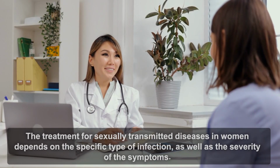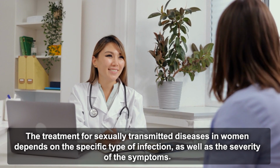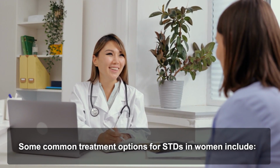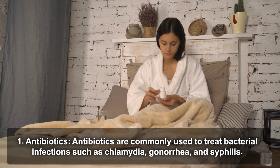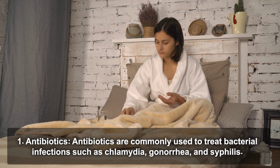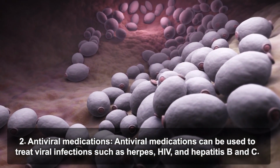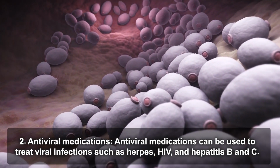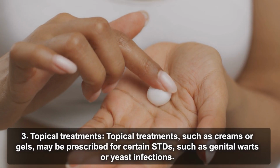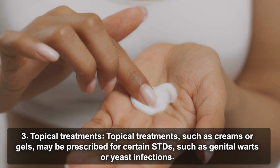Treatment options for STD in women. The treatment for sexually transmitted diseases in women depends on the specific type of infection, as well as the severity of the symptoms. Some common treatment options for STDs in women include antibiotics. Antibiotics are commonly used to treat bacterial infections such as chlamydia, gonorrhea, and syphilis. Antiviral medications. Antiviral medications can be used to treat viral infections such as herpes, HIV, and hepatitis B and C. Topical treatments. Topical treatments, such as creams or gels, may be prescribed for certain STDs, such as genital warts or yeast infections.